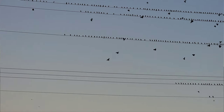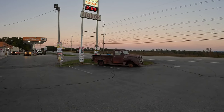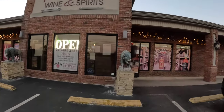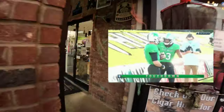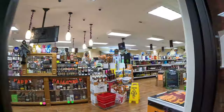We're at Peavine Wine and Spirits. We're going to go in and see what they got. Cousin Peavine. Yep. And they got a cool old truck right here. It's a cool store.